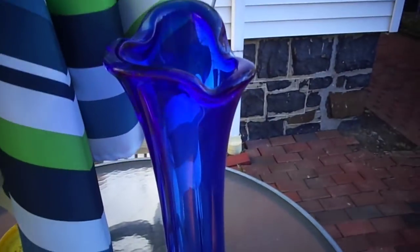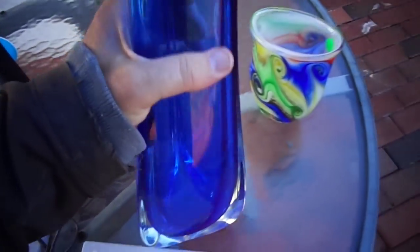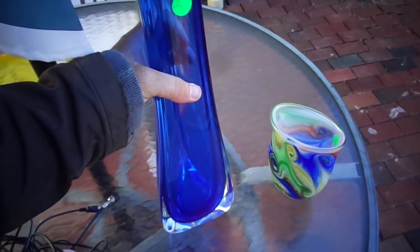At another sale, the last sale I went to, they had some nice glass. And they weren't really expensive. This is like a really nice big Murano vase. No name, no information, nothing on the bottom to tell me who it is, for $20. Now normally I would buy that, but these are actually really annoying and hard to sell. Look how tall that is.